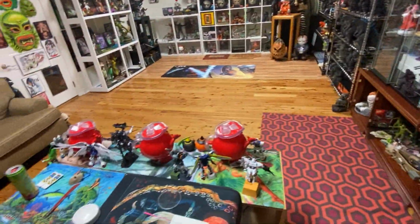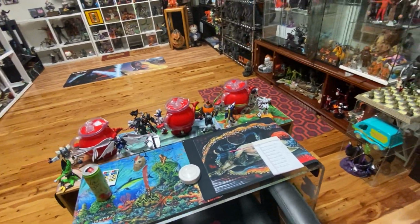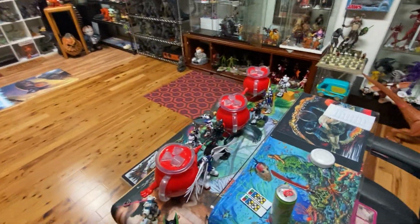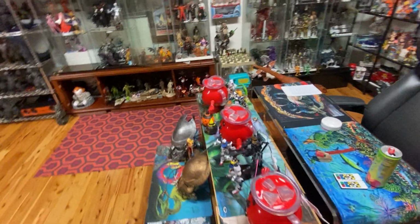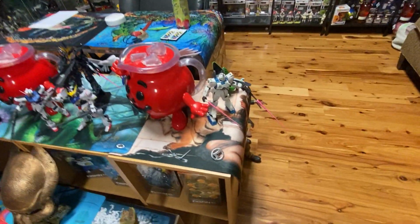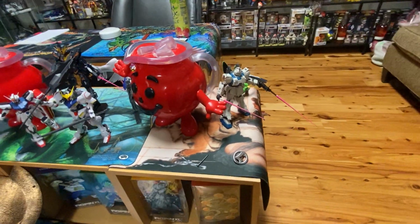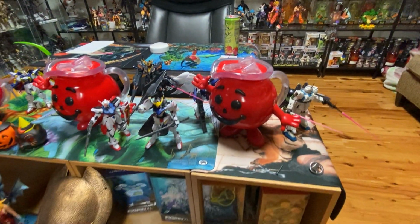Go around, give you a quick view of my desk as I'm going around. Got the list over there of the Sideshow stuff that's about to drop. There's what I was saying earlier. These Gundams here, they are already put together. They're about $25, and they are really cool.